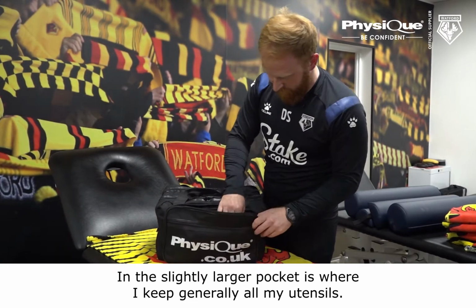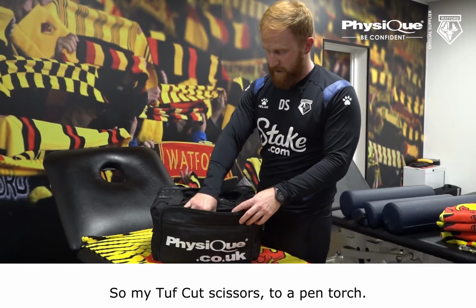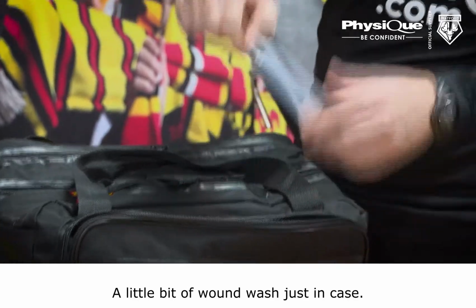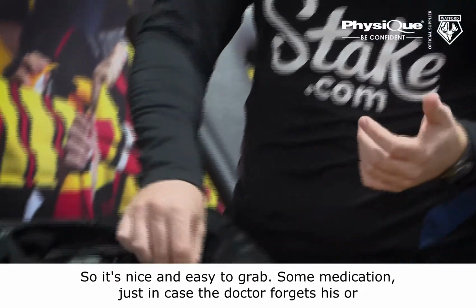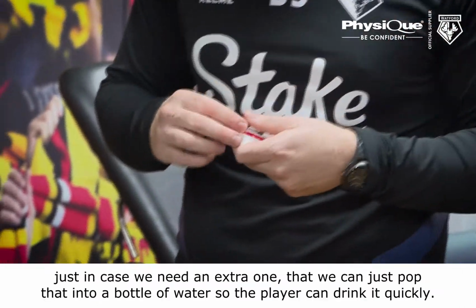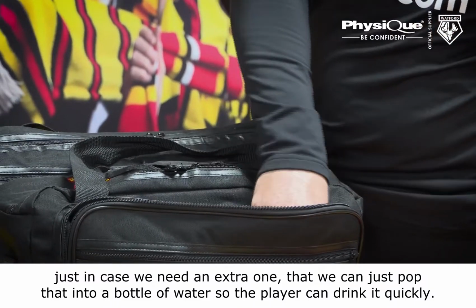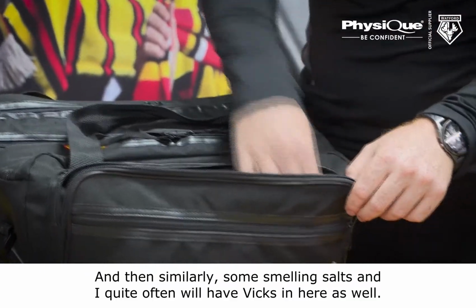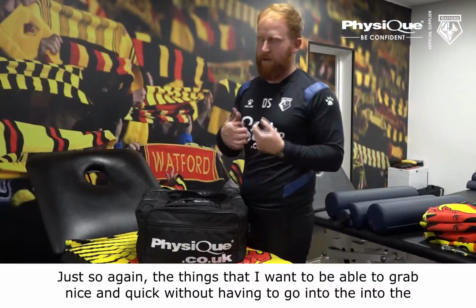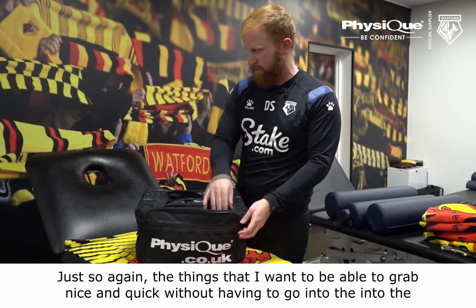In the slightly larger pocket is where I keep generally all my utensils, so my tough cut scissors, like a pen torch, a little bit of wound wash just in case, so it's nice and easy to grab. Some medication just in case the doc forgets his, or just in case we need an extra one, that we can just pop into a bottle of water so the player can drink it quickly. And then similarly some smelling salts, and I quite often will have Vicks in here as well, just so again the things that I want to be able to grab nice and quick without having to go into the middle part of the bag.